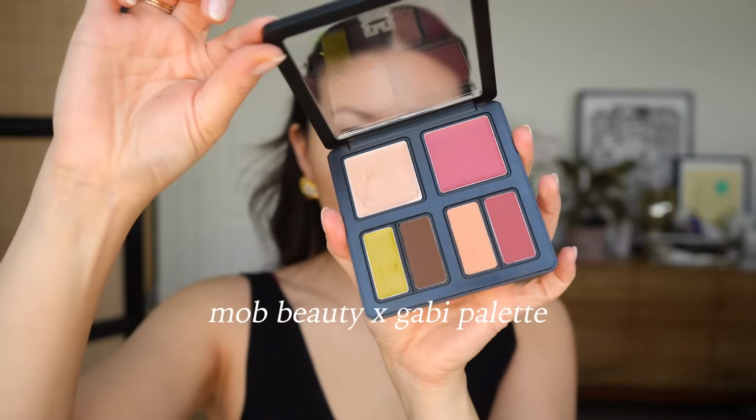So let me actually compile this palette so I can show you what the whole thing looks like. So this is the palette. It's so cute. And then also this Sparkle Balm in M129, their suspended Sparkle Balm.